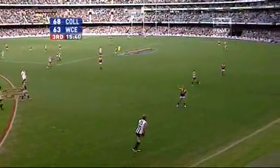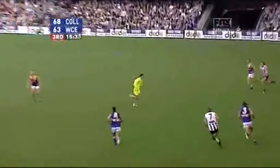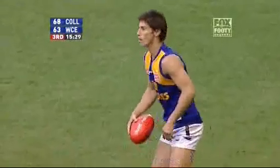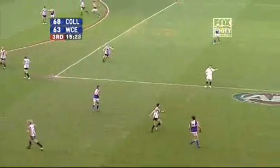Along with Ben Johnson, probably Collingwood's best player. He's had to wait for Anthony Rocker to lead up. He kicks it high to the wing, and the only player standing underneath it was Stengline. Terrible kick. Good field position here for the Eagles. Short into Seavey.